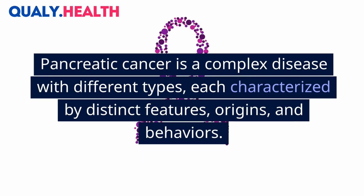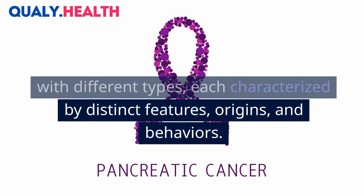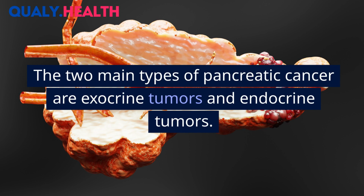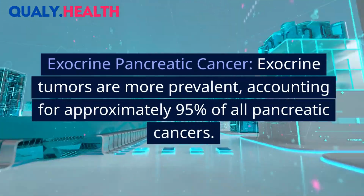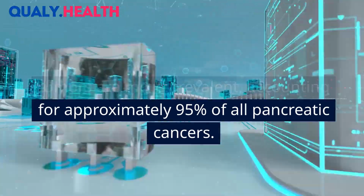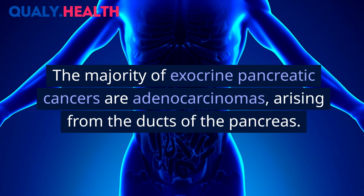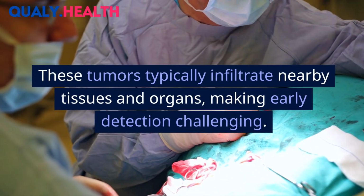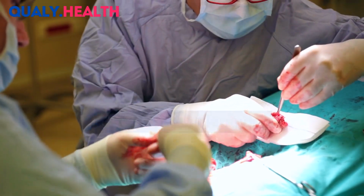Pancreatic cancer is a complex disease with different types, each characterized by distinct features, origins, and behaviors. The two main types of pancreatic cancer are exocrine tumors and endocrine tumors. Exocrine pancreatic cancer: exocrine tumors are more prevalent, accounting for approximately 95% of all pancreatic cancers. The majority of exocrine pancreatic cancers are adenocarcinomas, arising from the ducts of the pancreas. These tumors typically infiltrate nearby tissues and organs, making early detection challenging.